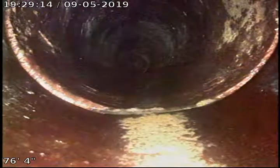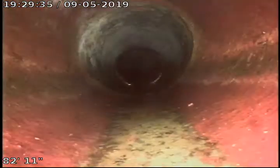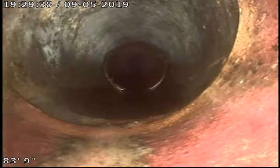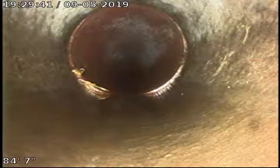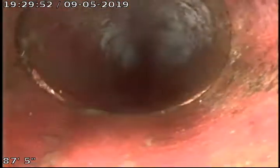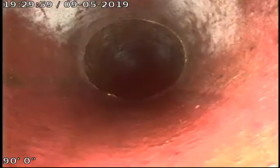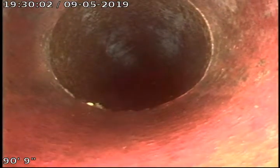Okay, so we're just going to go ahead and continue to push out. This joint appears to be in fair condition. And we'll be making a little bit of a turn. And that joint appears to be in fair condition. And that joint there has a little bit of roots in the joint. Go ahead and continue to push out. And that joint also has some roots in the joint. Continue to push out. That joint appears to be in fair condition.